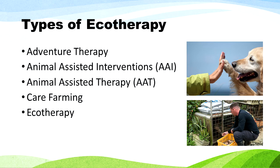Now, animal-assisted therapy, on the other hand, is where a trained therapist is using animals in some way as an intervention tool. Some types of those might be equine-assisted therapy, in which the horse is used as a tool for facilitating change in a therapeutic environment.